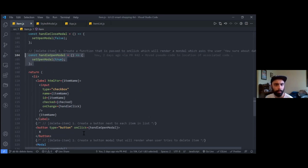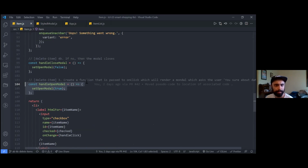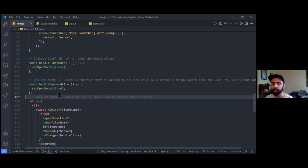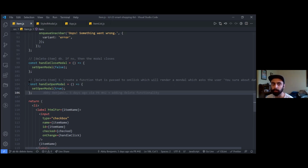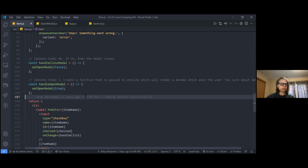Yeah, it's already open, and handle open modal is not being set over here, even though it's not mentioning that it was never used. Wait, actually, it won't tell us that it wasn't used anywhere because this was just defined. Yeah, I think when you click on the X button, right, doesn't it run handle open modal? Is that right?